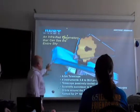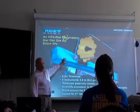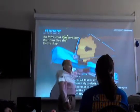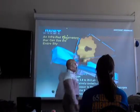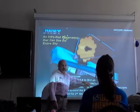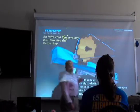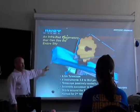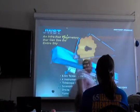The design response to that is a passively cooled 6.5 meter telescope. This is larger than any current rocket fairing, so the design has to be stowable. This is as deployed. It's a large 22 by 15 by 12 meter structure with a 6.5 meter primary, passively cooled to 45 Kelvin. So the passive cooling requires an open architecture. It also requires an orbit that doesn't have bright things in the sky. And that's one of the reasons that we go to L2. We'll talk about that in a minute. Scientific successor to the Hubble and Spitzer telescopes.